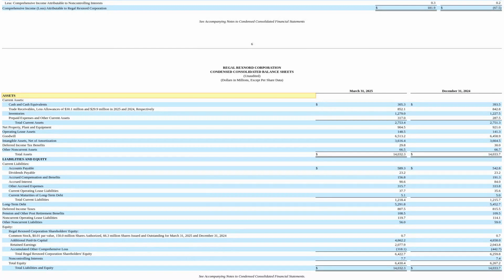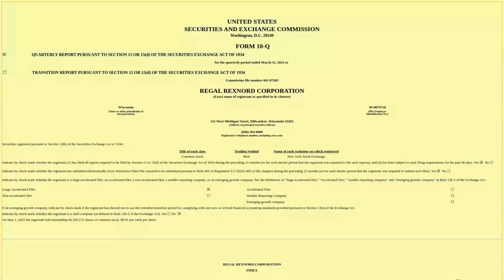Accounts payable, which is the money they owe to their suppliers, went up from $542.08 million to $89.3 million. It's up by almost $50 million. This can mean that they are holding on to their money longer. Long-term debt also went down a bit from $452.7 million to $5,291.8 million. So they are paying down some of their long-term liabilities, which can make the company healthier.